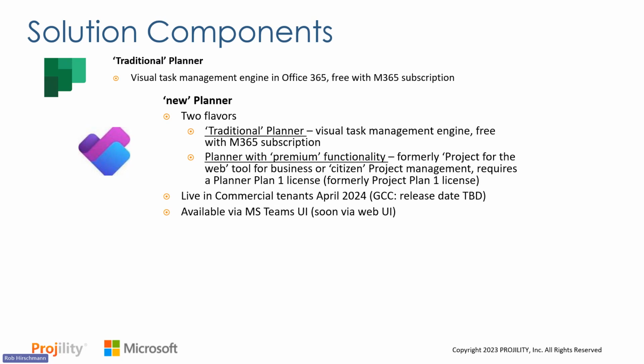So when we say Planner now, there are two flavors of this. The first one is a traditional Planner, like you would see on the top, which is your visual task management engine. And again, it comes free with M365. The second one is a version of Planner with quote unquote premium functionality.